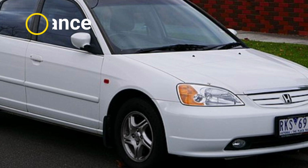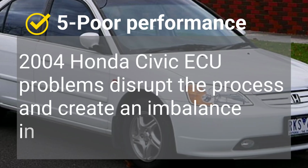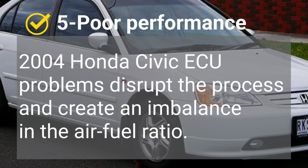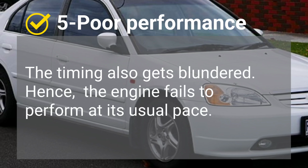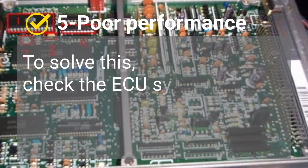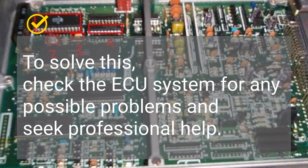Problem number 5. Poor performance. 2004 Honda Civic ECU problems disrupt the process and create an imbalance in the air-fuel ratio. The timing also gets blundered. Hence, the engine fails to perform at its usual pace. To solve this, check the ECU system for any possible problems and seek professional help.